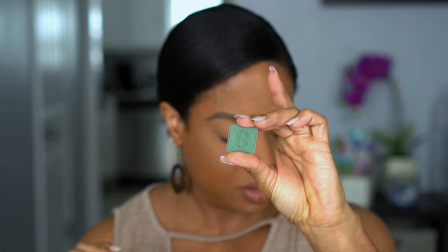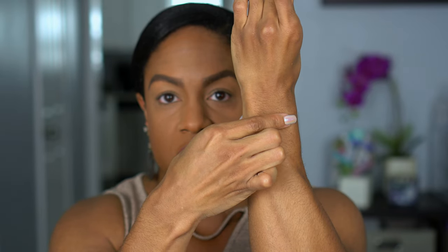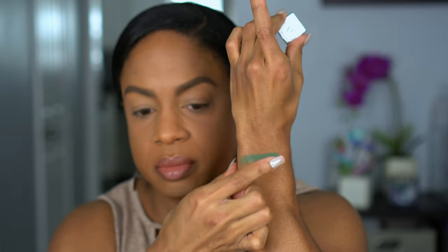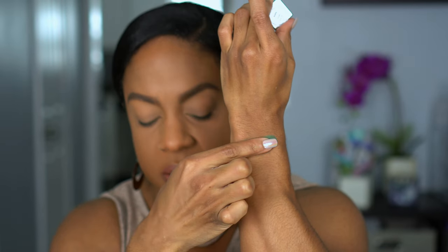So now let's move to the mattes. So of course I had to get a green. I picked the shade Eden. This is a matte and it is described as an ivy green. I'm gonna swatch these on the other side here. So that is what it looks like right there. These are very, very smooth. That is crumbly a little tiny bit, but color is what it says it should be.